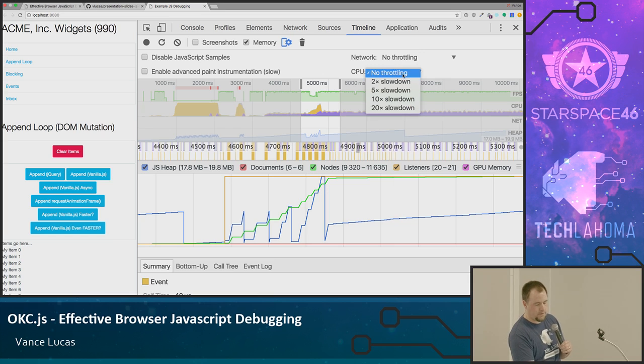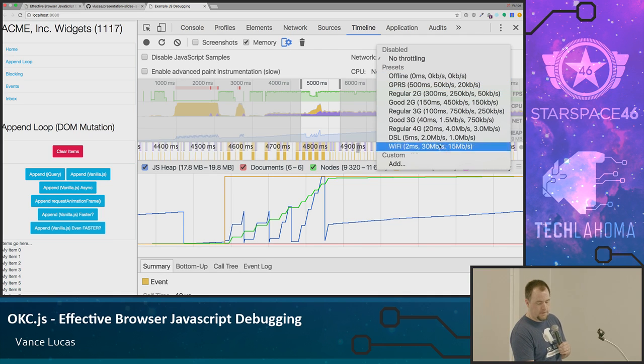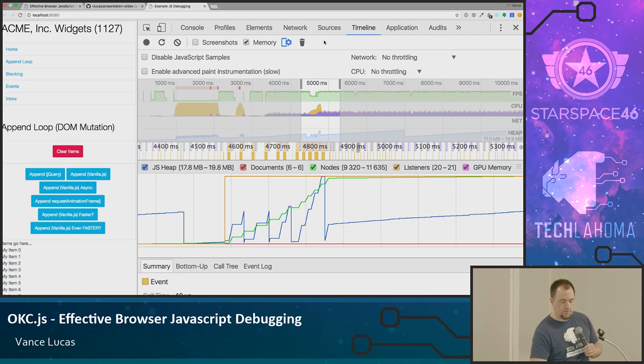You can throttle the CPU and the network and stuff like that. So if you were shooting for a mobile device or an underpowered device, you can actually throttle to make sure your JavaScript's still performant on an underpowered device or network even. You have 2G, down to completely offline if you want to see how your app does offline. And then you can add your custom ones. But a lot of really, really cool stuff.